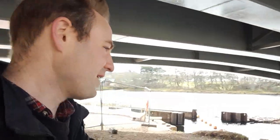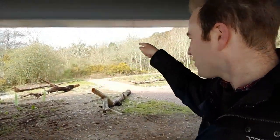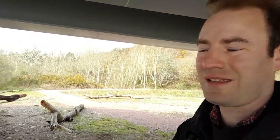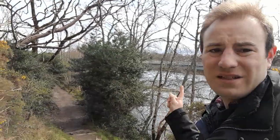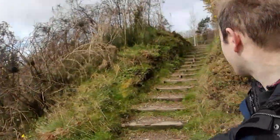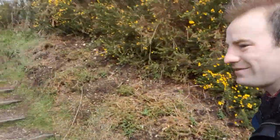Now what I'm going to do is go to the Caledonian Canal, where you can see those gorse bushes right over there. It's just the other side of that, so I'm going to go. I could walk a long way between the river and the canal, but I'm not going to do that. I'm just going to get to the canal and then head back towards Clachnaharry. So there's the Inverness Bypass Bridge in the background, the River Ness, and I believe at the top of these steps we should find the Caledonian Canal, so let's go and see what we can see.